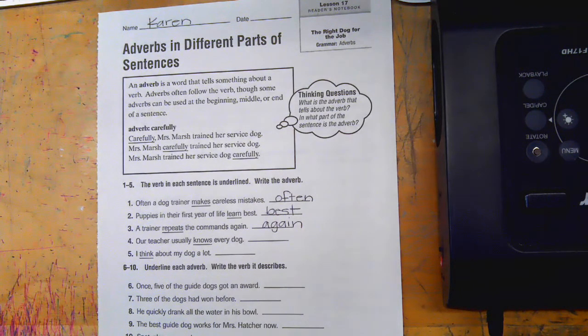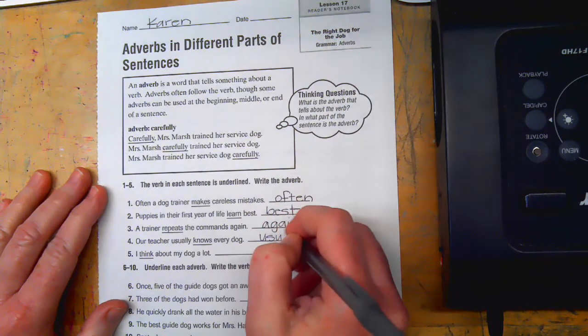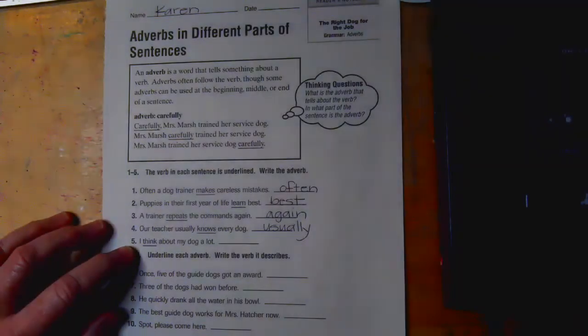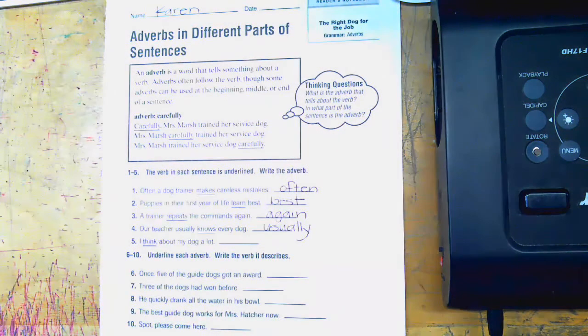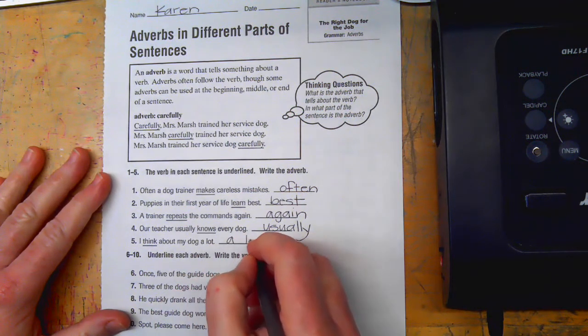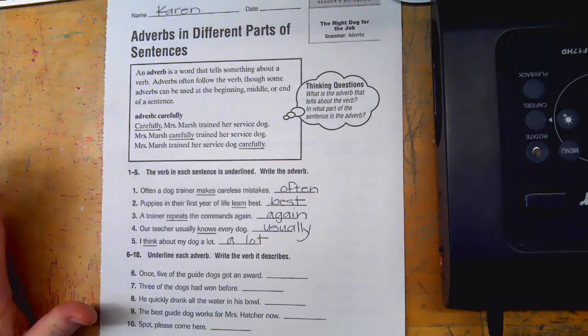Number 4, our teacher usually knows every dog. So I'm thinking of how knows, and the answer is usually, or how often. Number 5, I think about my dog a lot. So how often? A lot. Right? Okay. Does that sound good to everybody? Those sound like reasonable answers to me.